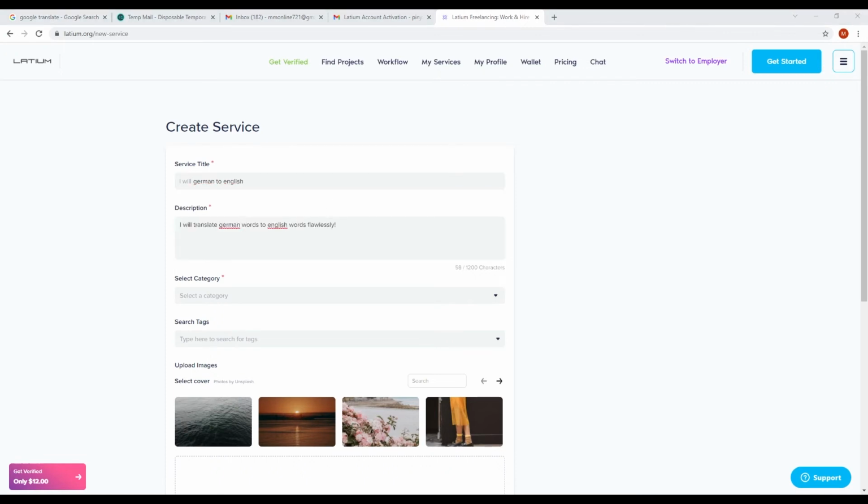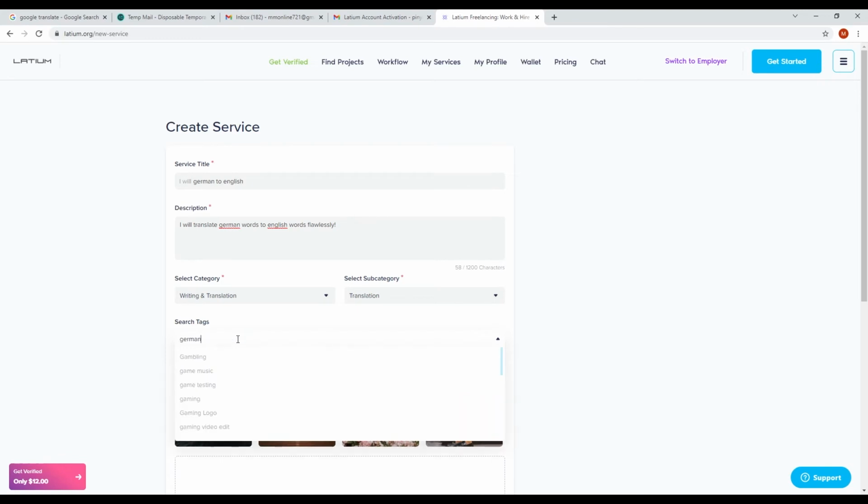Then you set the category to writing and translation and the subcategory to translation. You can also add tags in the tag section, and you can just put in German translations or any tags related to it.